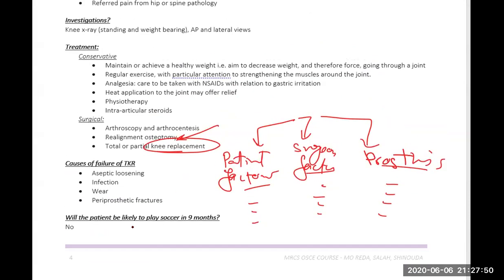I think they're asking if the patient has a knee replacement, will he be able to play football in 9 months? And most likely it's going to be no, the patient won't be able to play football if he has a knee replacement.